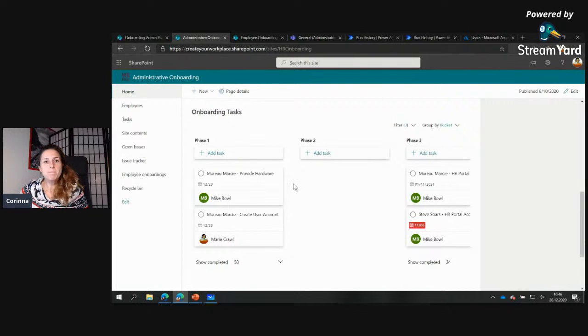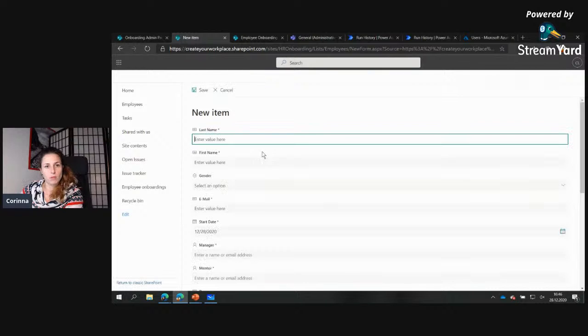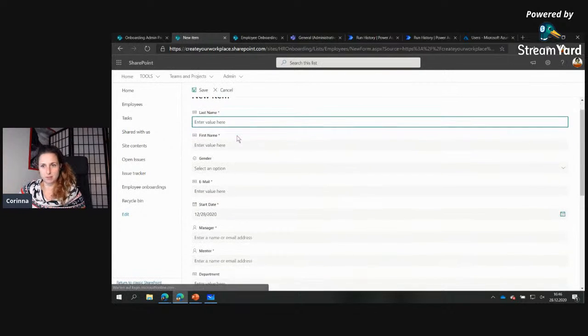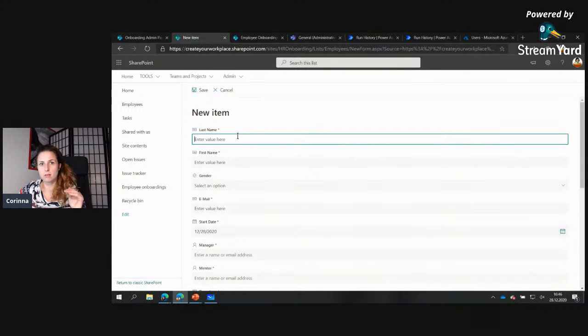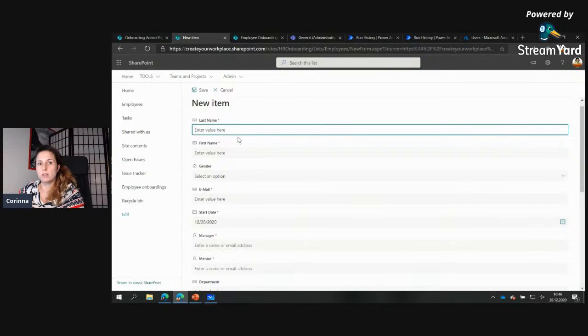Okay, now let's add a new employee. This is a simple SharePoint list. The SharePoint list contains different columns that are necessary for creating a user. As soon as the user is created, I will go also to the flow to show you. After the user is created, tasks will be assigned to HR and IT. The user will be created in the Microsoft Azure Active Directory and added to a team.